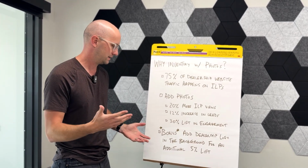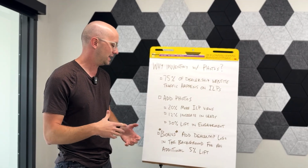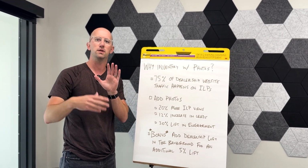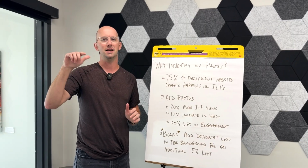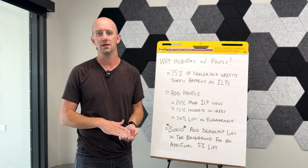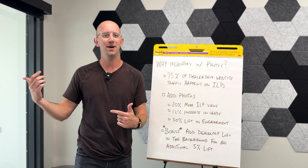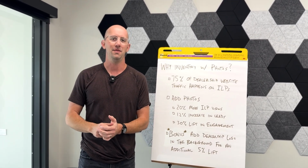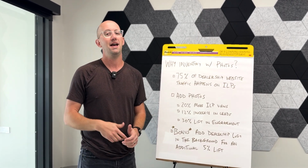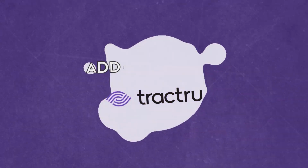And then a bonus: if you position your equipment in front of your dealership with the logo in the background, you'll see an additional 5% lift based on this study that was recently done. So today, we want to take you out to River Valley Tractor and walk you through how to take proper photos of your inventory and how to add them to your website so you can see these results.